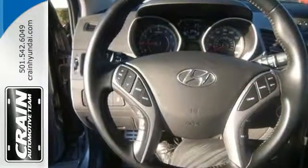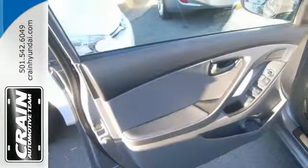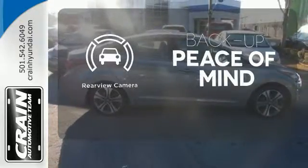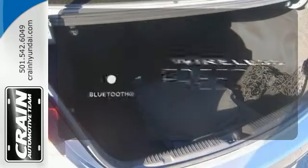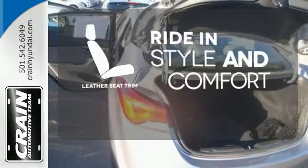Plus, its comprehensive vehicle stability management system and 6 airbags keep you and your passengers safe when you're out on the road. Hindsight is 20/20 with the backup camera. You don't have to put your life on hold when you have Bluetooth. Ride in style and comfort with leather seat trim.